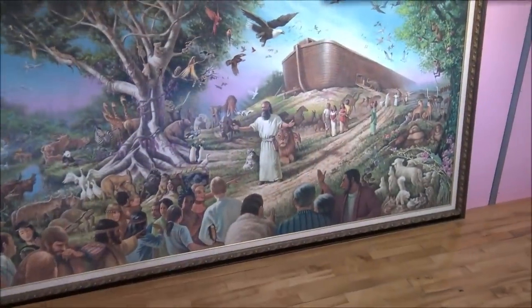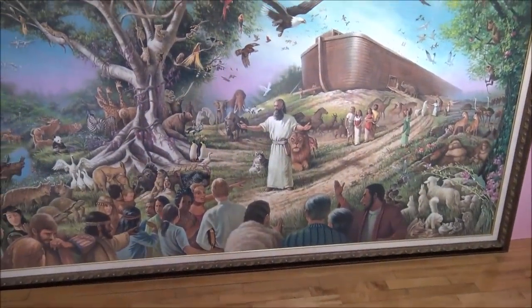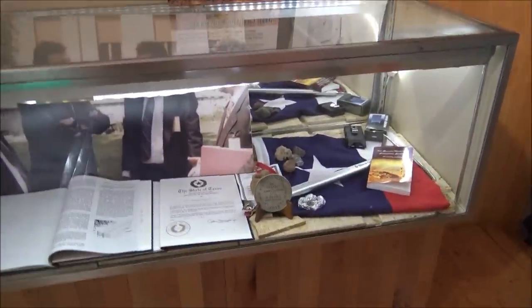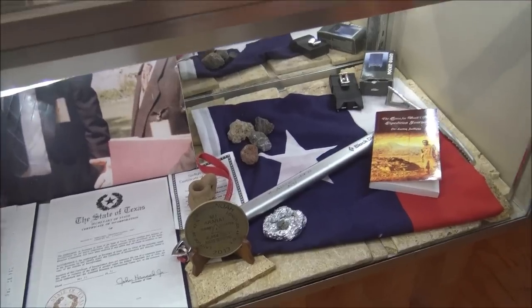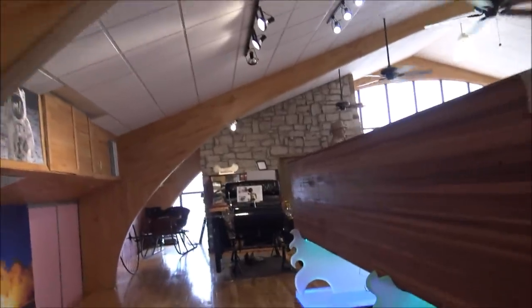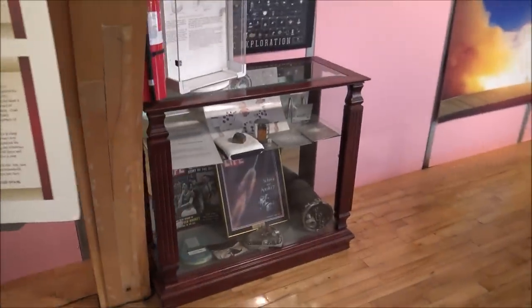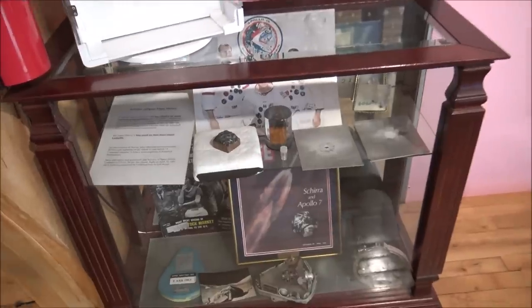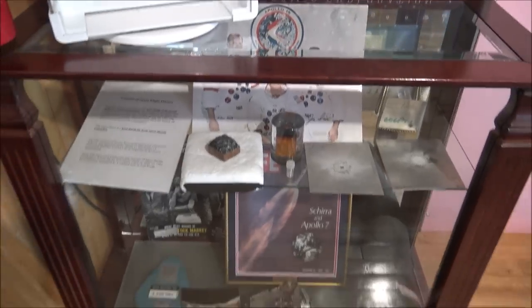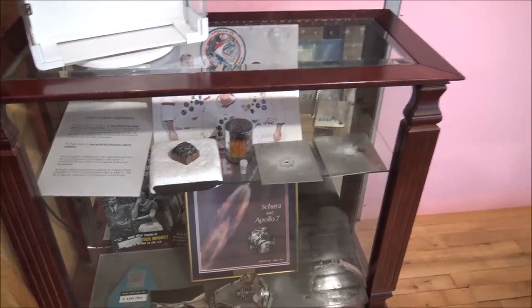So essentially there's Noah telling all the people, hey, if you want to live, get on the ark. We got some more artifacts over here. Let's go down this way because there's something really cool over here I want to check out. Oh, look at this. Some more antiquities from Apollo 15. Space shuttle launching.